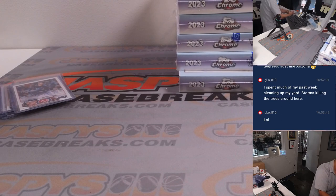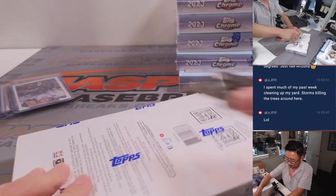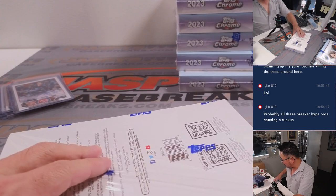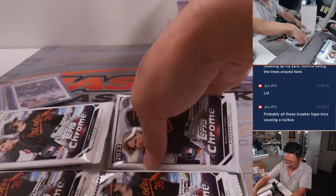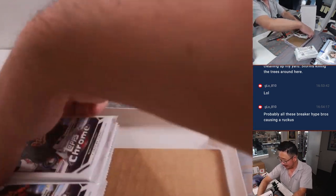So we are halfway through this two-case break. Could have been Breaker Hype Rose causing a ruckus. But it wasn't even just Breakers, it's buyers too.